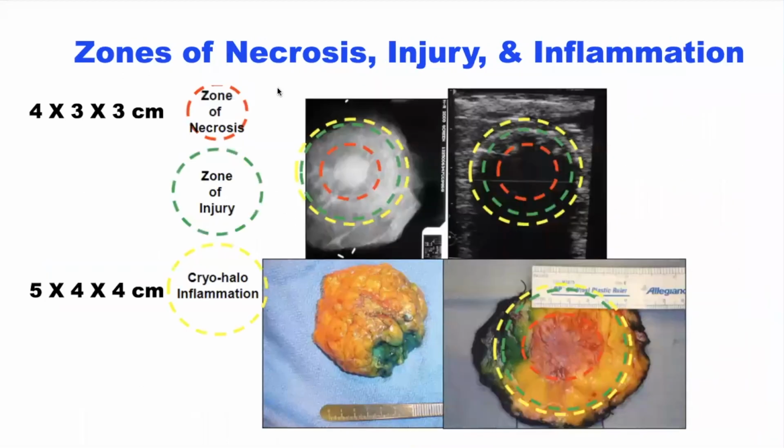We're going to move on to just talking about the cryoablation procedure itself. This image here shows you a lumpectomy performed after the tumor was treated with cryoablation. The red area is the area that was treated with cryoablation. This is what we would call the zone of necrosis, which is shown in this graph here as an area that generally spans about 4 by 3 by 3 centimeters.